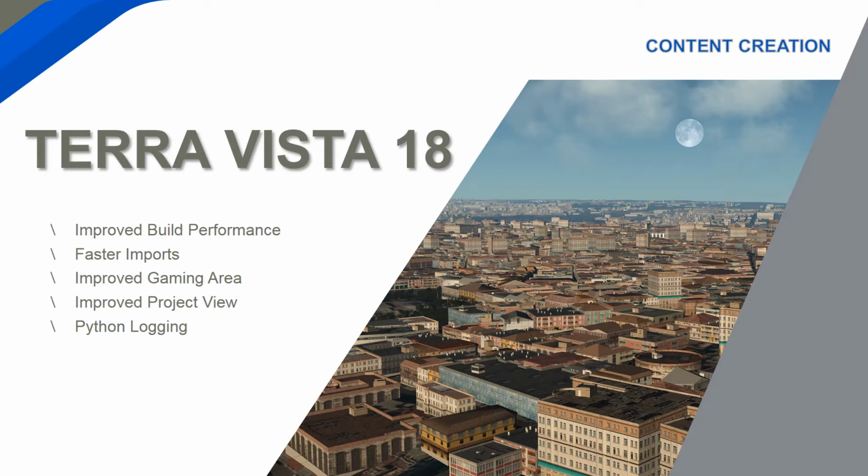Terra Vista is a terrain generation software that gives content creators the tools they need to handle everything from the extreme scales required for jet simulation to the high level of detail necessary for tactical ground operations and large urban environments. Larger terrains mean bigger projects and extended builds. That said, Terra Vista 18 is all about performance.